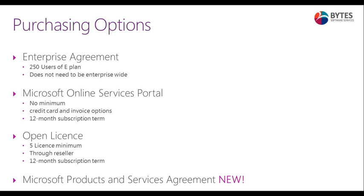Or there's a new option, which is the Microsoft Products and Services Agreement, so MPSA. So this is a new program that Microsoft have recently released. It was launched in December, and it's part of their next generation volume licensing initiative. So moving forward, what we'll see is Microsoft developing new licensing programs as part of next generation volume licensing, and we'll eventually see the retirement of Select Plus and the Enterprise agreements, and also Open in favor of this new MPSA. So through MPSA, online services are available as well as licenses without software assurance.